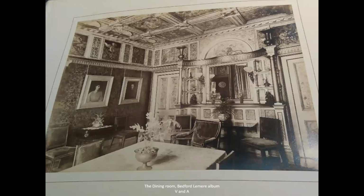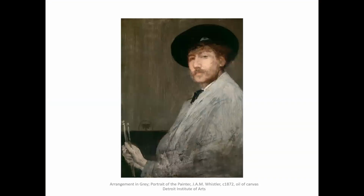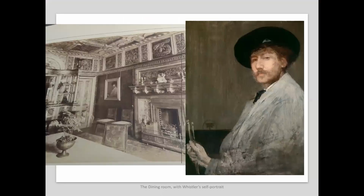Crane also designed bell pulls, light fittings, and door plates in lacquered gesso and low relief designs for Webb's wood panelling. And it's certainly true that not a square inch was free from decoration. Whistler's self-portrait hung in the dining room, and we can see it in situ on the left-hand side of the fireplace in this picture here.